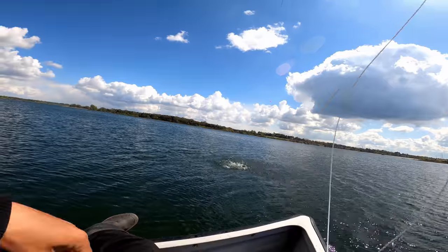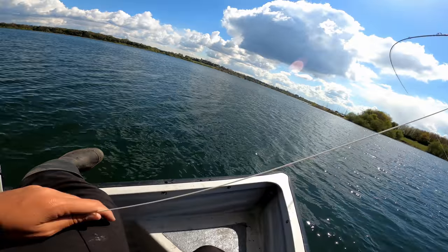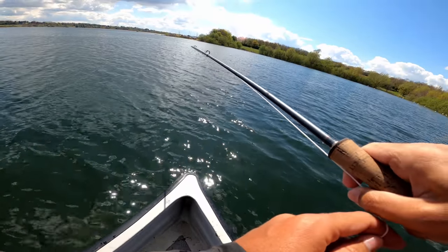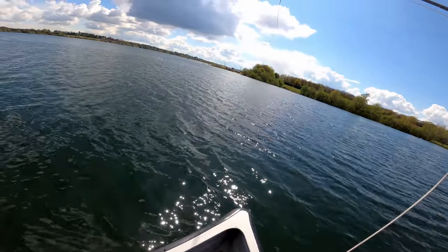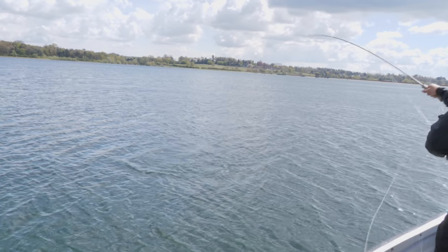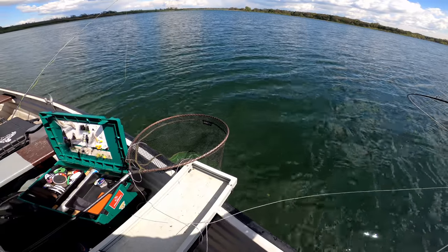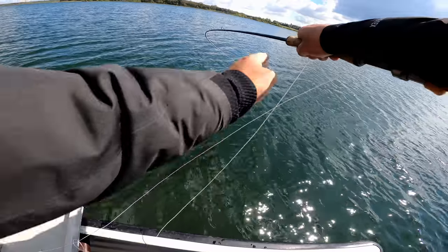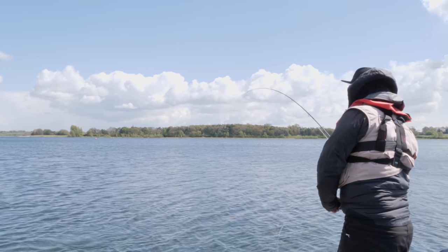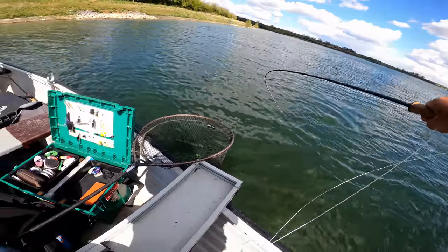Oh, don't lose this, Rhys. Don't lose this guy. Oh, don't come off. Do not come off. Please. The luck I've had today. Do not come off. The size of that, Graham. Look at the size of that. Oh my god. How that fish hasn't come off yet, I do not know.